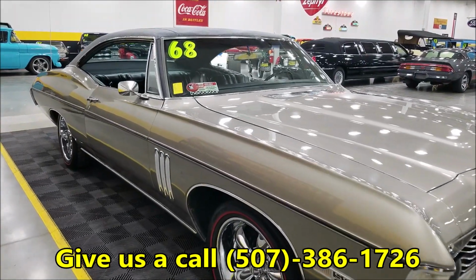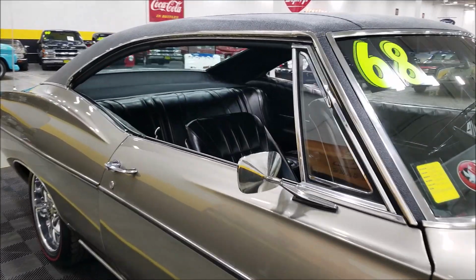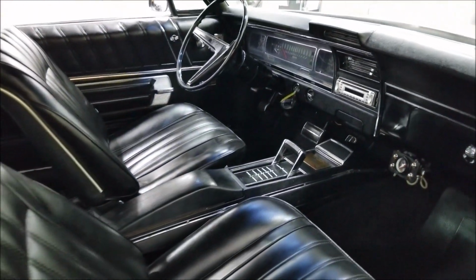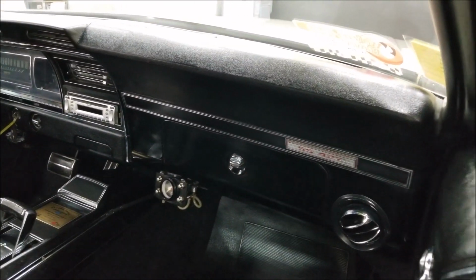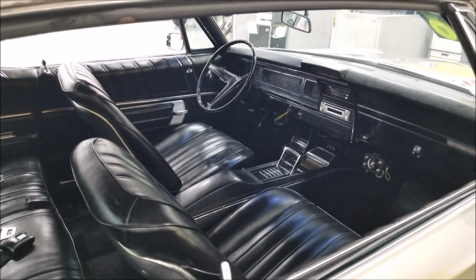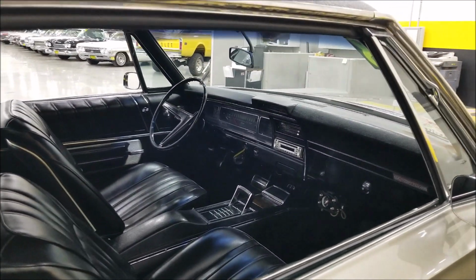All right, this was an original black interior car. It is set up now with black vinyl buckets, a center console, and a horseshoe shifter, which is another thing the SSs would have had. And there is a lot of SS badging. Yes, I understand that could be added afterwards. You have the SS in the wheel. Let me show you the dash. We've got the dash with the tach and all the gauges.